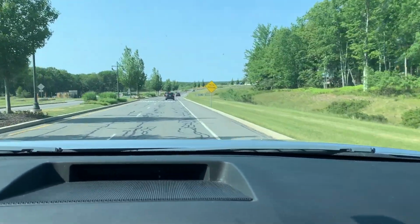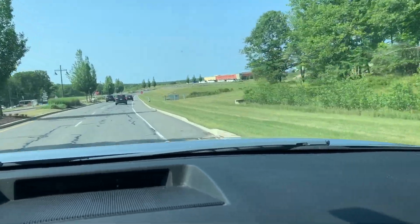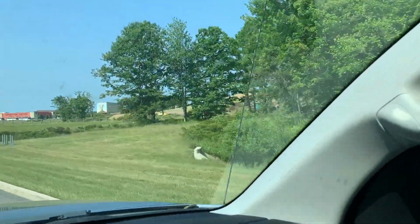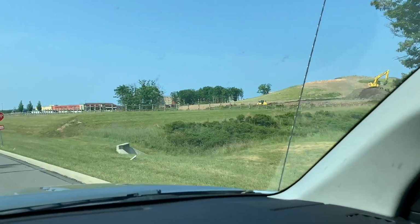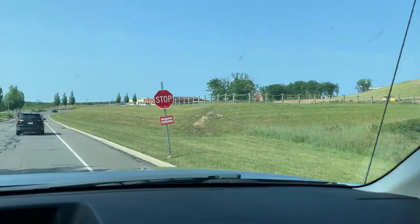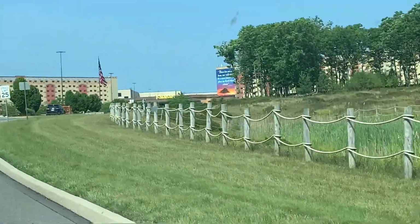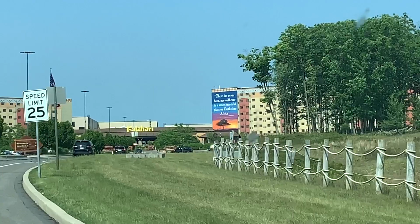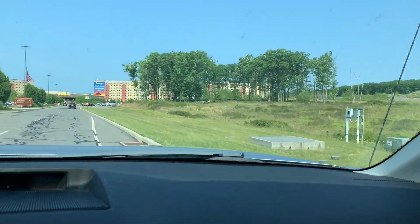Kalahari, okay. Oh, there it is. Oh, or, no, it's not. Here it is. That's the hotel you can stay at. But the actual water park is up here. Surprise! We're going to the convention center instead! Yeah! Okay, yay guys, convention center!